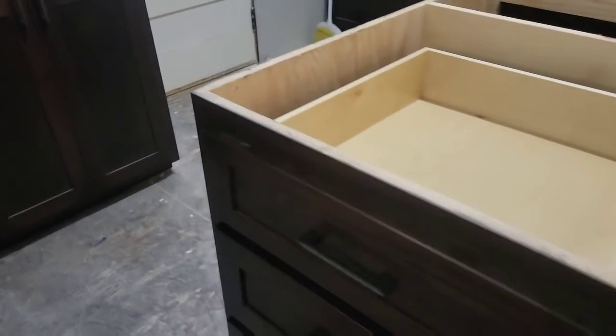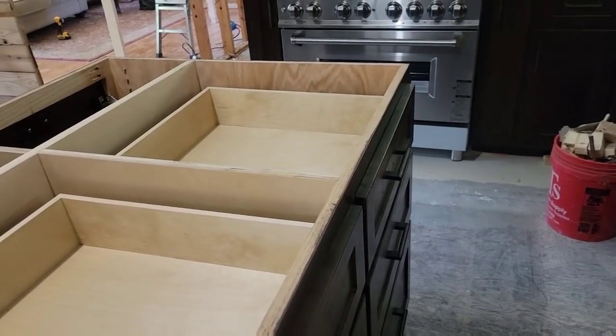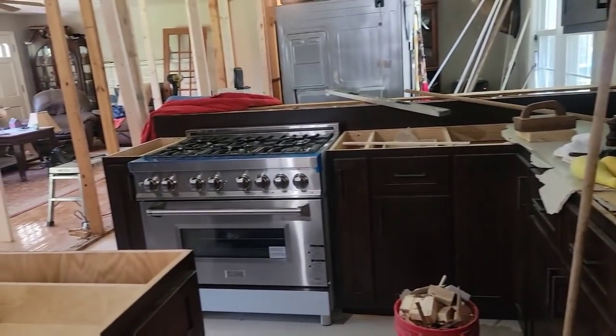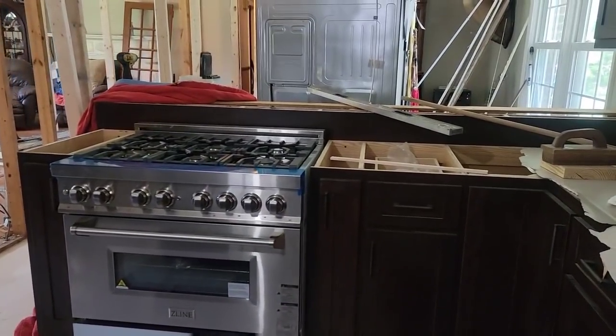So, there we go. I'm tickled pink with how everything is looking. It's going to be beautiful. We're out to dinner because we don't have a kitchen to eat in.